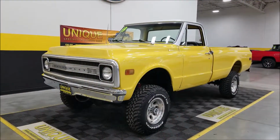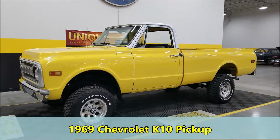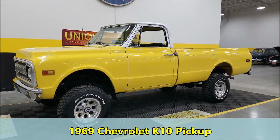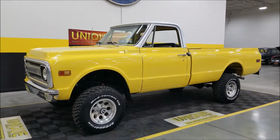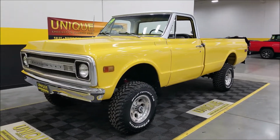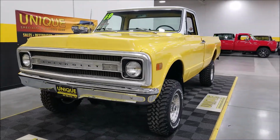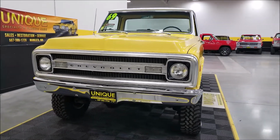4x4 time here at Unique Specialty and Classics. 1969 Chevrolet K10 regular cab long box. This particular truck did start out with a V8 engine in it. Still has one, not representing it as numbers matching though. So 350 underneath the hood, power steering, power brakes.